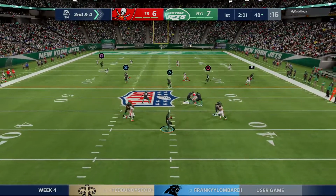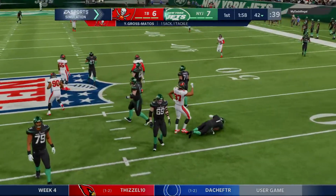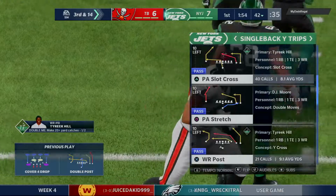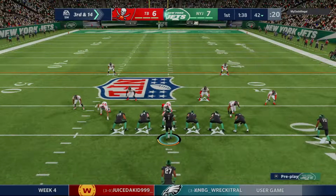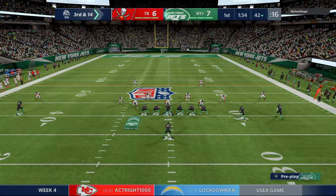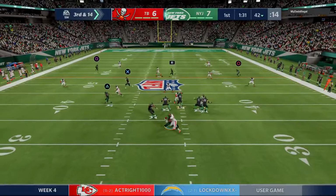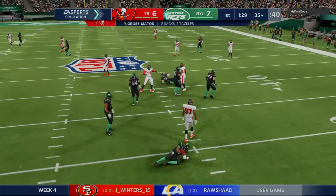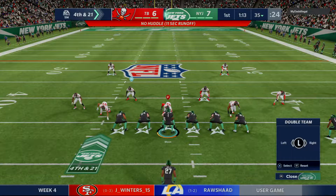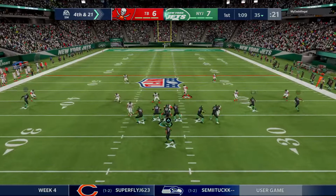Now back to throw. And he's going to go down. They sack him back at the 42. Yetur Gross-Matos. Credit him with a sack as he buries him for a loss of 10. 3rd down. Off the play fake, he'll look to throw. Under pressure again, and down he goes again. Yetur Gross-Matos able to drop him that time for his 2nd sack of the evening.